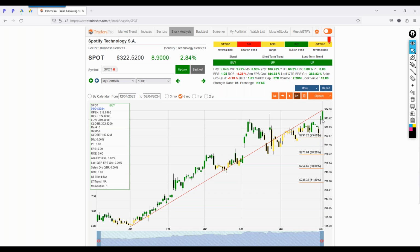Then we can set up the buy order in advance. So when the market opens, we automatically get filled at the open, and then we have our stop loss in place, and that's about it. There's not a whole lot we have to do.